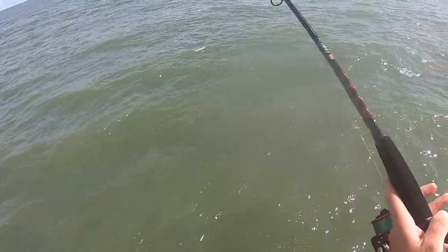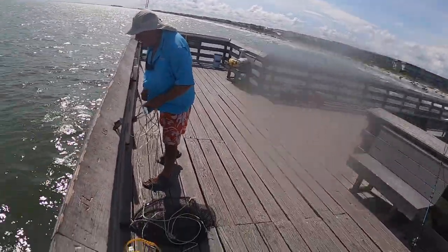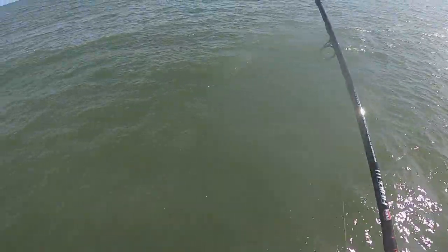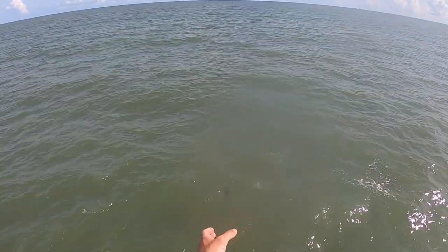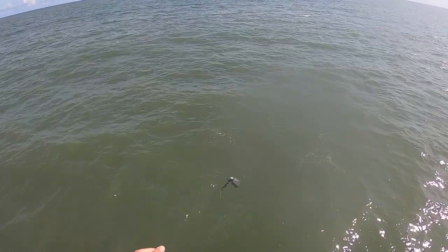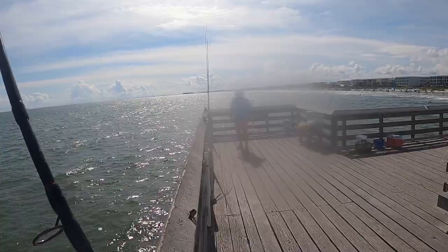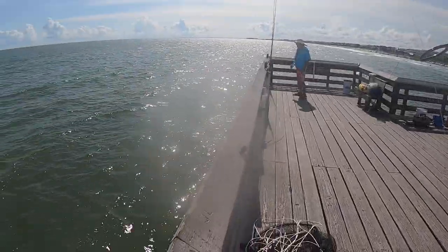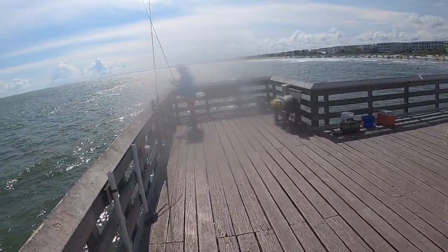Now, I don't know, but that looked like another ladyfish. It looked like that, or it looked like a mackerel. I couldn't quite tell. Dang it. Man, it was bigger, that's for sure. Mr. Bill, that's gonna kill me because I never saw it. That was about 16 inches. Yeah, that was a 16, 18 inch fish. Dang it! That burns right there.